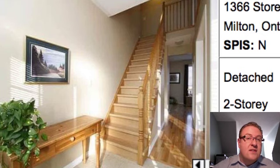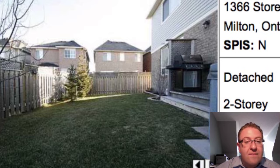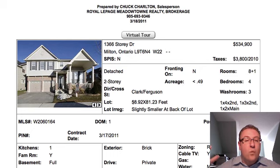Actually, the master isn't much bigger than some of the other rooms, so if you like a huge master, this home probably isn't the right one for you. But it's a good looking home. It's a nice street, Story Drive. You're right close to the library, the BD library. And it's slightly smaller. It looks like it actually has a wider front, and it comes in a little bit on the back. So $534.9.